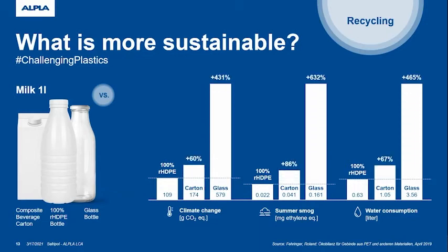We also considered here the recycling material. It is, of course, possible to produce an HDPE bottle with 100% recycling material. We also do that. Once we ran the calculation for this system, we could see that the values drop even more for HDPE, which again shows us that HDPE is a very good option for the environment.